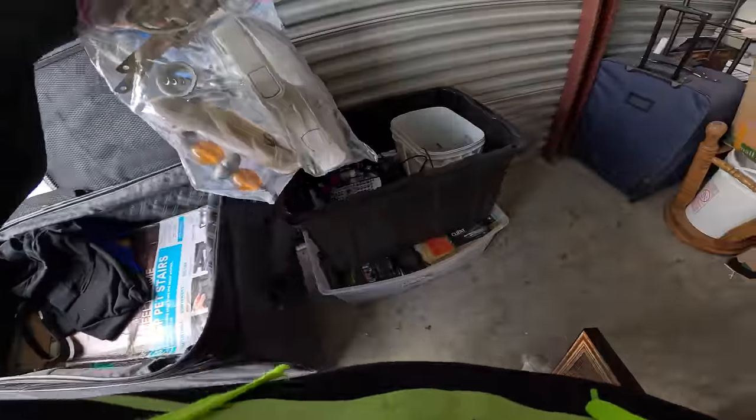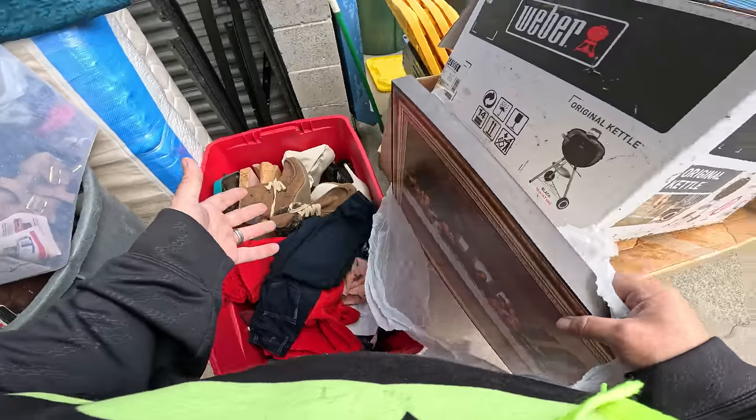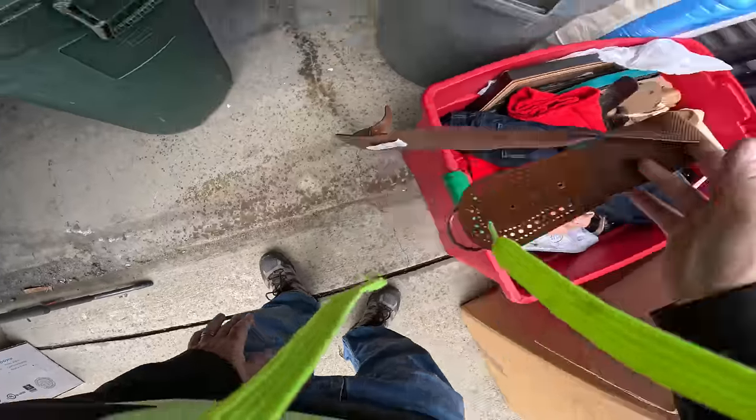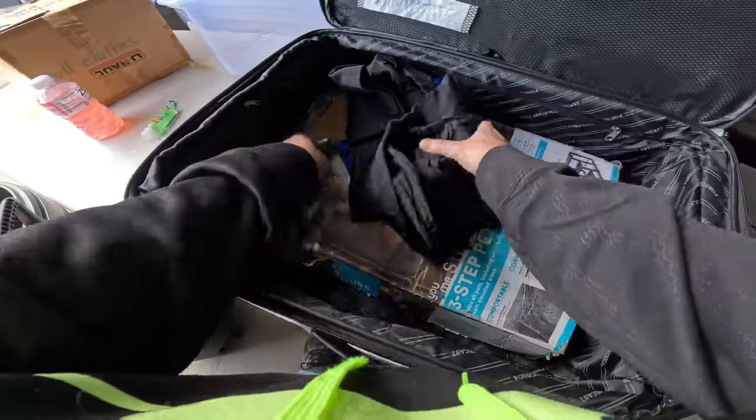Okay, got a little bit of kitchen stuff. That's an electric knife right there. That'll sell. Those are good. Good sellers. Hey, look at this stuff starting to get wet out here. It is raining just enough to get it wet. The concern I have is that I put it back in here, and then being in the dark, it starts to mold. That's what we got to be careful of.